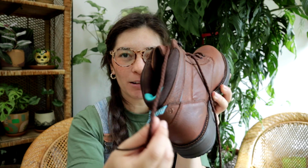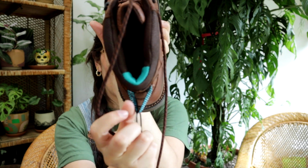So yep, that's that. And something that's really nice about these, the pull tab to put them on is very big. Can you see how big that pull tab is? It's the little things, you know? So, all right, I'm gonna put these on and I'm gonna head outside and show you all the materials.